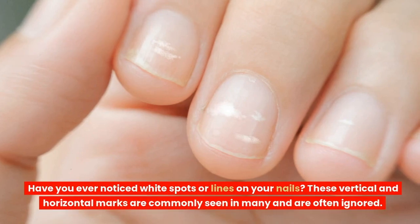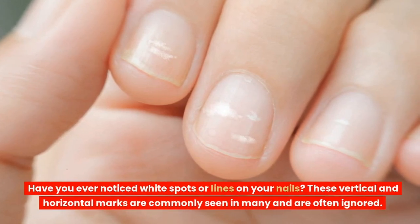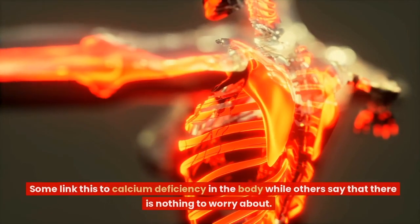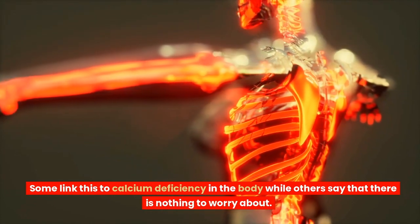Have you ever noticed white spots or lines on your nails? These vertical and horizontal marks are commonly seen in many and are often ignored. Some link this to calcium deficiency in the body, while others say that there is nothing to worry about.